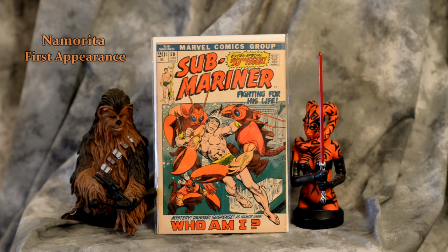You're talking about the bit of yellowing that's going on. Exactly. It doesn't have any damage. It's just the condition's gone off on the color. Progressively, the next one will be better, and then the last one will be the best. So the Namorita is Namor's niece, and she's definitely a more recognizable character for later comic book fans during the 1980s.